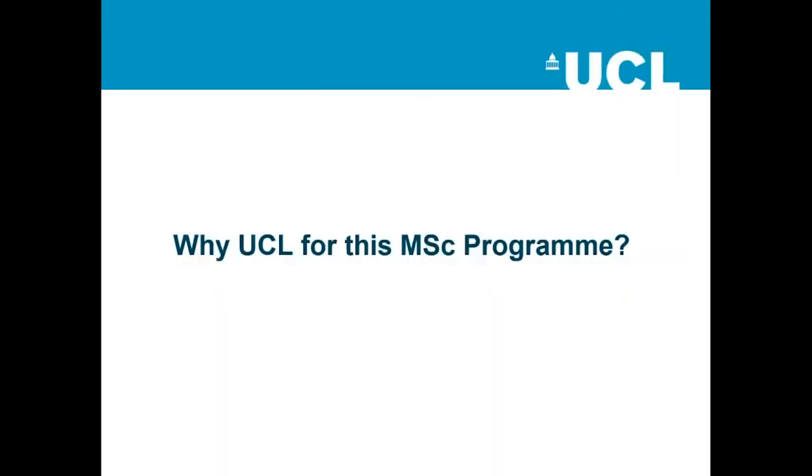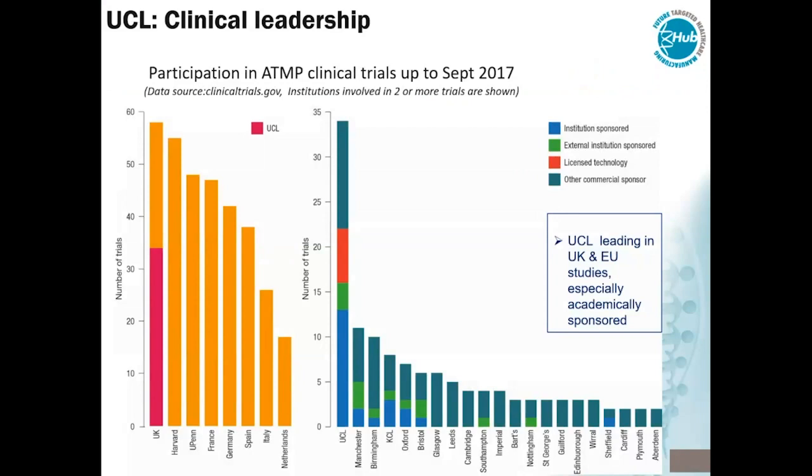So finally, why UCL for this program? Again, I showed this slide last week, but in the cell and gene therapy sector, or what's sometimes called the ATMP sector, which stands for Advanced Therapy Medicinal Products, that's a regulatory term, UCL is running more clinical trials than every other UK university combined. I think that just highlights the leading role that UCL is playing within the sector. The other way to look at it, which I like to mention to my students, is UCL is running more clinical trials than all of Italy and all of Netherlands. So it really is a global powerhouse. And I think globally we're second or third in the world in terms of clinical trials behind the US. So for me, that really puts us in a very, very strong position.